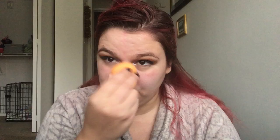So let's go ahead and blend this baby in. I think the color match is really good for me, honestly. It's pretty cool toned. I think I have really cool tone skin, because if you can tell, even this, right here, it does look a little bit yellow. So maybe I just have really, really cool tone skin. I don't know.